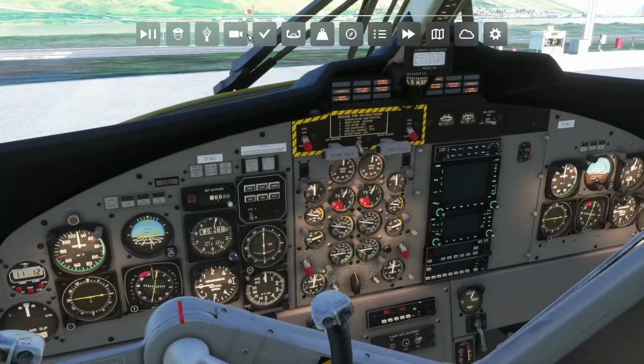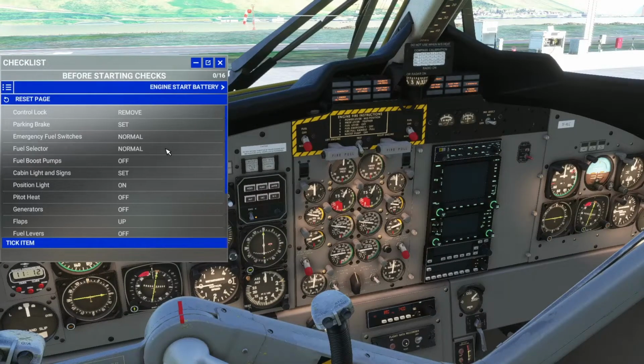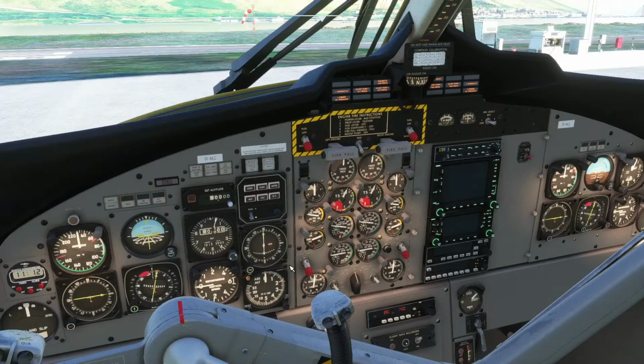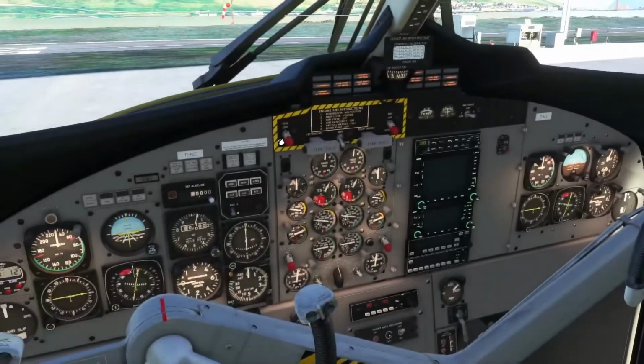Okay, I know we missed something, so check her out. Well, not really. Maybe fuel quantity, which we can see once we turn on the battery. Okay, we can go ahead with the startup. I don't think they'd be upset if we fired her up here. It's a small airport, so we'd be okay.